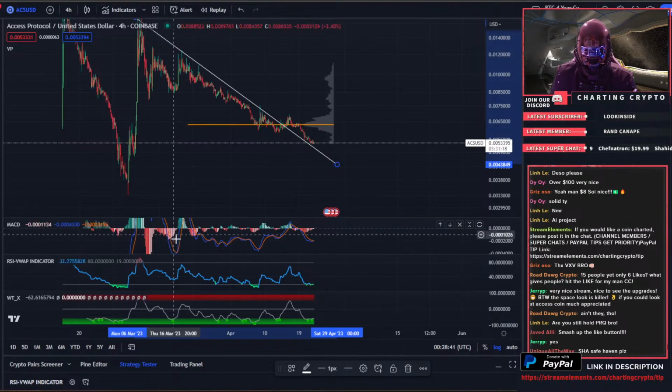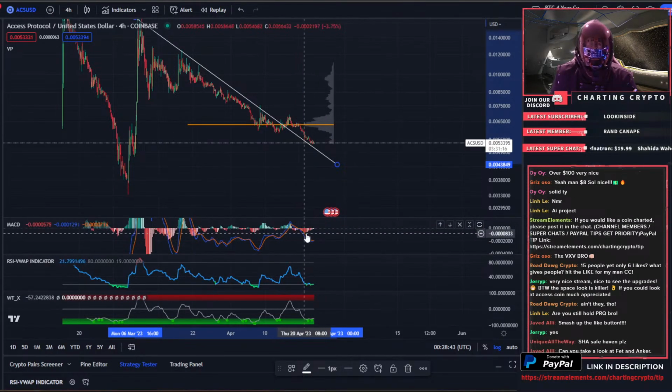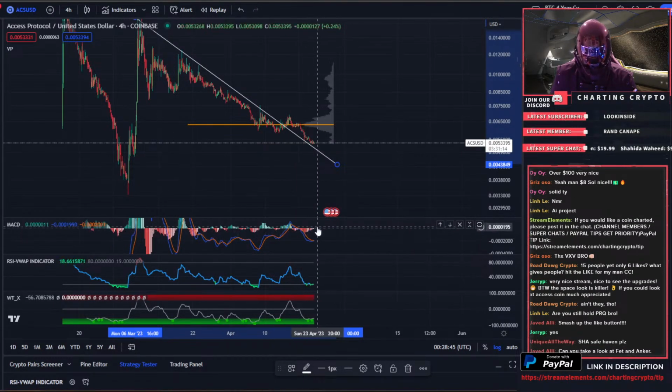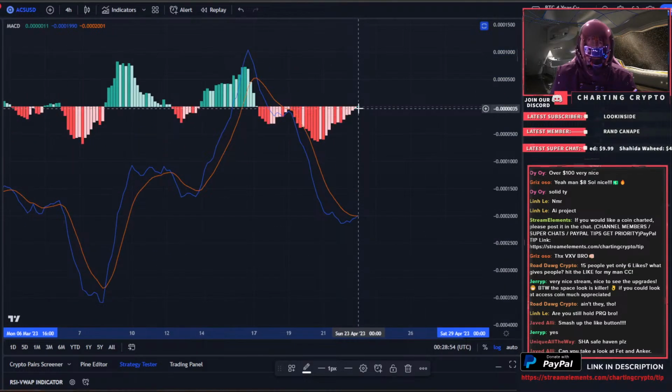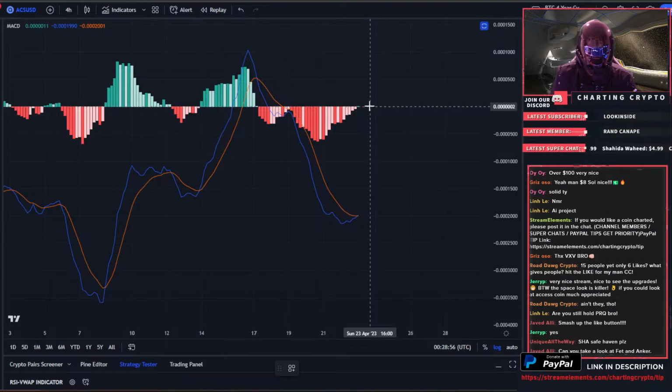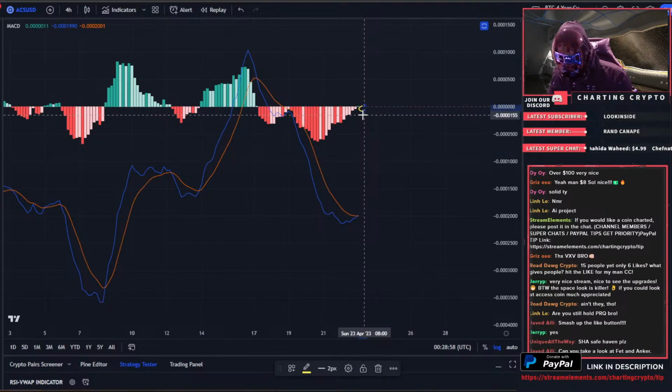The good part is you just had a very large bearish movement on the MACD and you're about ready to flip bullish. So I wouldn't be surprised if we worked our way back up to that 0.0063 main price volume area. I mean, if we look right here, I think we just flipped bullish. We got our first green candle right here.